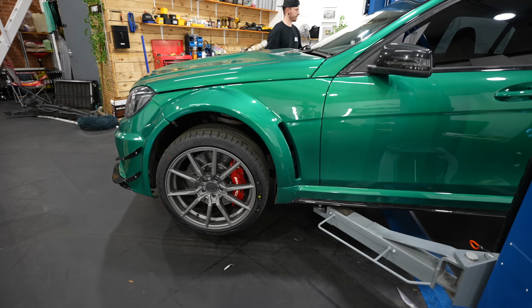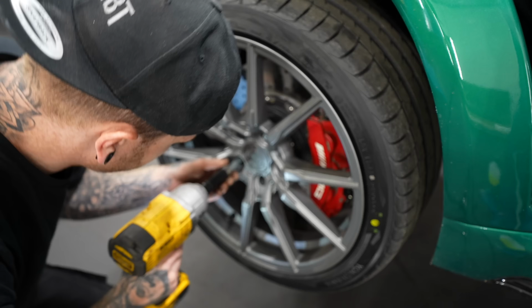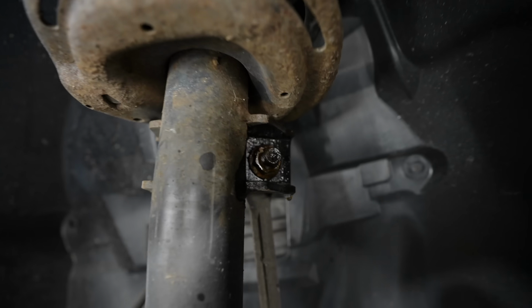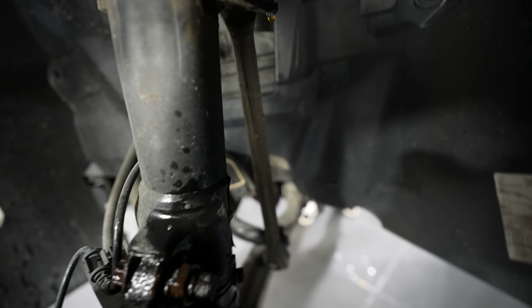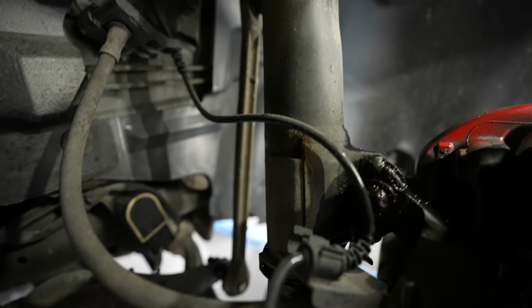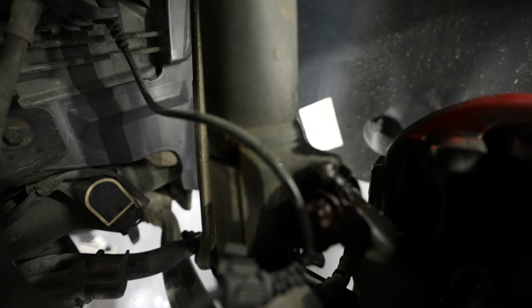So it's up in the air with the C63 and then we can start work with a time schedule in mind. But it doesn't look like it's going to be that hard of a job. The drop link has got to come out, then there's one bolt at the top of the damper connecting it to the wheel hub, and then there's also two other bolts holding the damper to the wheel hub.